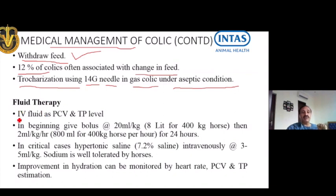Then fluid therapy: IV fluid as per the PCV and total protein level. In the beginning, give the bolus of 20 ml per kg, which means 8 liters for a 400 kg horse. We should give it at full speed, within 3 to 4 hours. And then we should give 2 ml per kg per hour, approximately 800 ml per hour for a 400 kg horse, for the next 24 hours. Means for 4 hours you can give this amount, and for the next 20 hours you can give at this speed. So up to 24 hours we can continue at this speed.